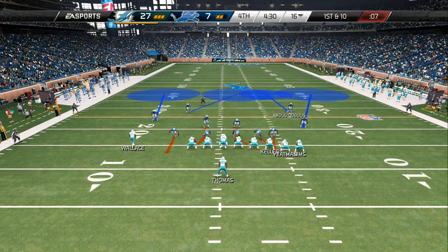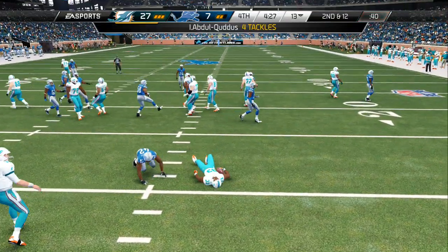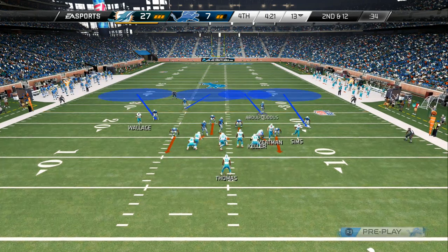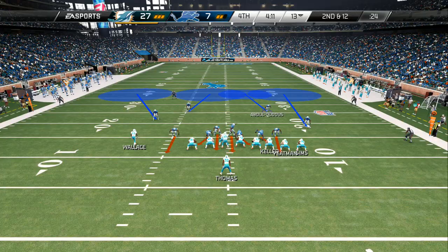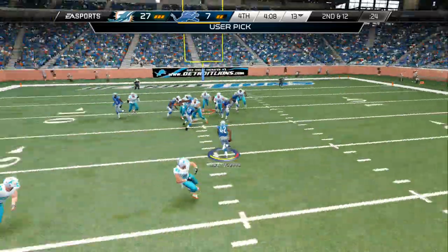Ryan Tannehill will be under center. First and 10. Thomas has got it on the handoff. Got to give the defense some credit. On first down, there are so many things the offense can do. They were ready for that play, and they stopped it. Daniel Thomas is in the backfield. Second and 12. And he's intercepted.